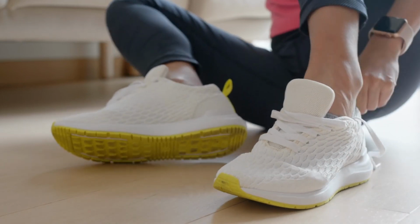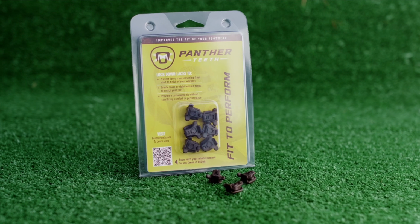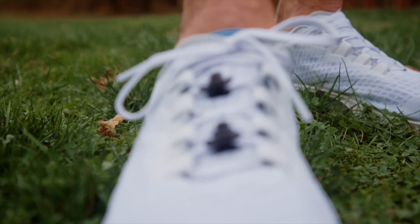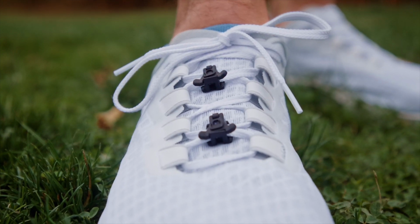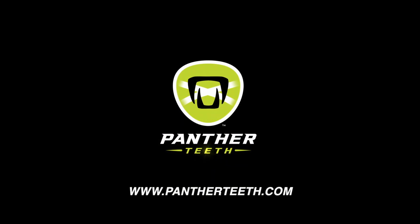Everybody's feet are unique, and most footwear are mass-produced. Panther Teeth provides a better shoe-to-foot connection, which improves the fit and performance of your footwear. Now you can take a good fit to better with Panther Teeth. Panther Teeth, fit to perform.